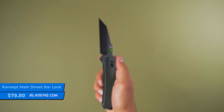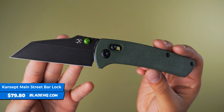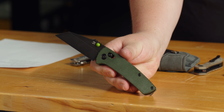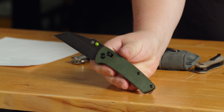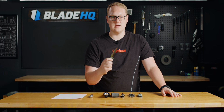Next up, the Concept Main Street Bar Lock. So you've seen the Main Street before, we've even seen the Little Main Street. I always want to call it the Mini Main Street, and then I am trying to call this one the Mini Main Street. It's a whole thing. There are so many knife names to remember. But the Main Street is a design from Dirk Pinkerton, and it used to come with a liner lock, but now it's got this really fidgety bar lock.